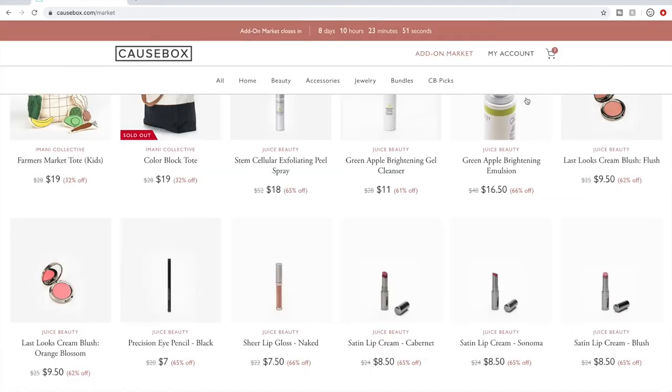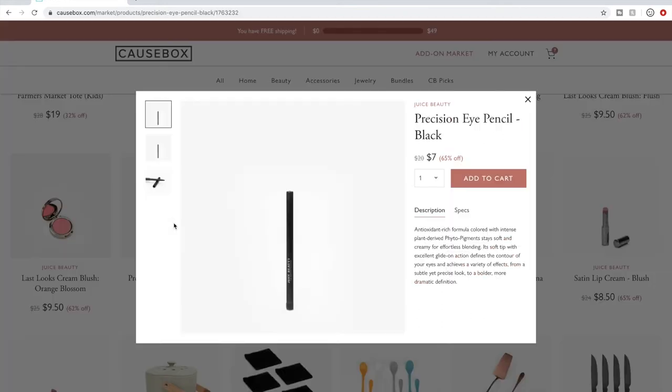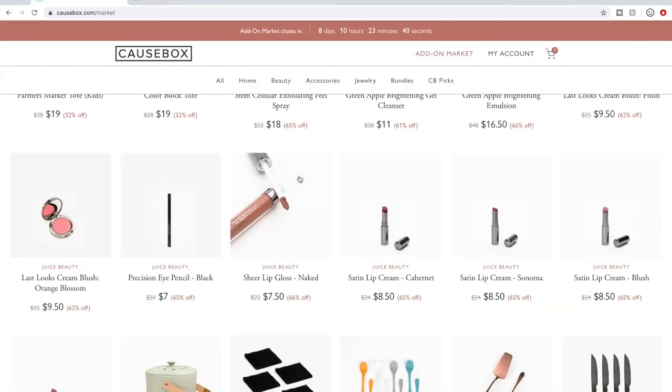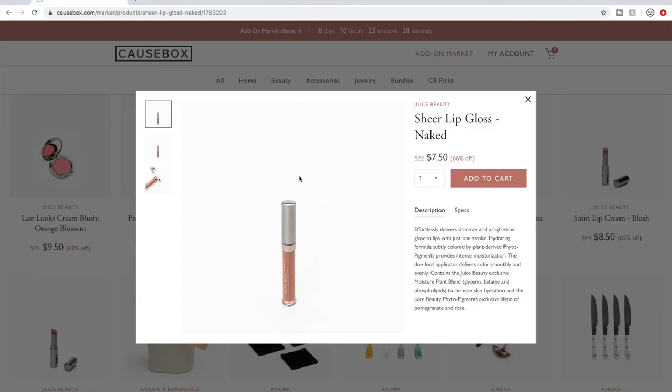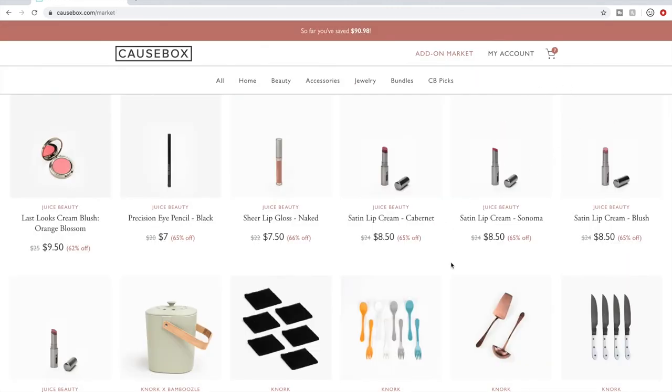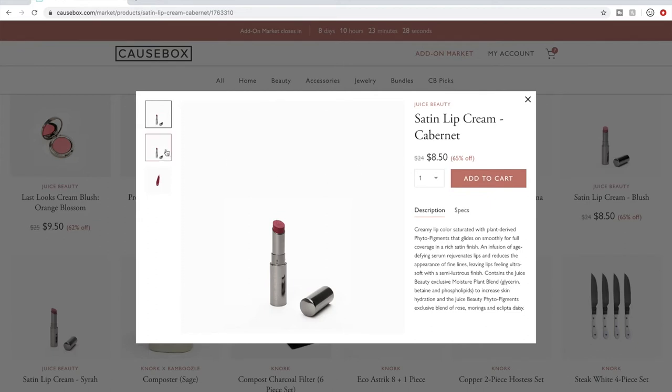Here are the specs. A precision eye pencil. There's a lot more in this sale than last time. I can tell, especially now that I'm making this video. Lip gloss from Juice Beauty. Here's a description and the specs. Satin lip cream. That's a really pretty color. Holy smokes. Description and specs.